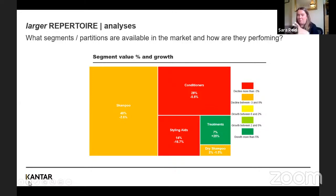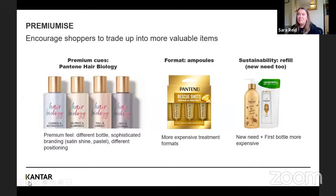So that's just a very simple market map, and you wouldn't necessarily need to buy a whole load of Kantar data to create that. You'd probably be able to get that from data that you can source. But understanding what parts of the market are competing or are complementary to you will allow you to figure out what your repertoire could look like. And then premiumization. So thinking about which parts of the market you can premiumize. And often with startups and challenger brands, you're coming in at a much higher price point.